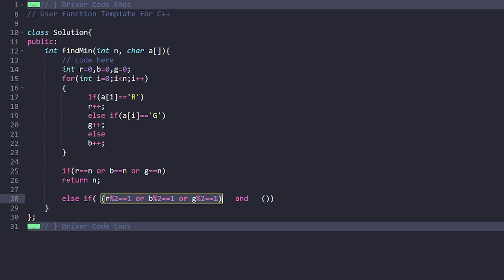So if any one of them is odd, at least one or two colors are odd, but all of them should not be odd. So I should check explicitly that R mod 2 is not equal to 0, and B mod 2 is not equal to 0, and the color green modulo 2 is not equal to 0. Basically, I should say that if some colors are odd, and all the colors are not odd.